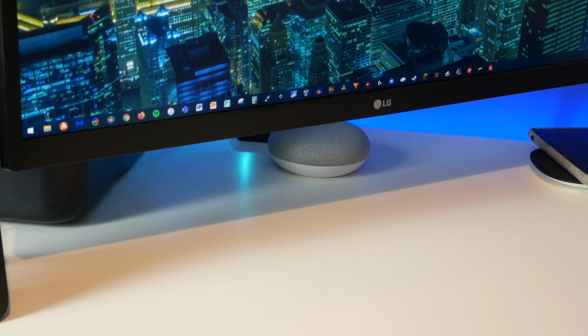I hardly ever use it. All I really use it to do is turn on and off the lights on the back of my desk, but it's here. It was only about £15 and it does what I want it to just fine.